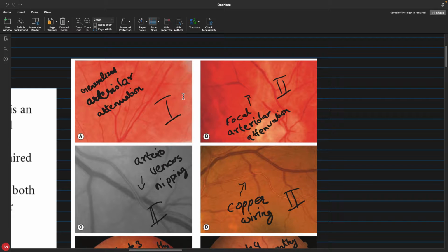Because you have to ask whether the patient has long-standing hypertension. Secondly, how clearly you see focal arteriolar attenuation. Then you have arteriovenous nipping or nicking, either way. That thing is getting completely squished. Then you have copper wiring. The walls of the vessels are actually thicker than the lumen.